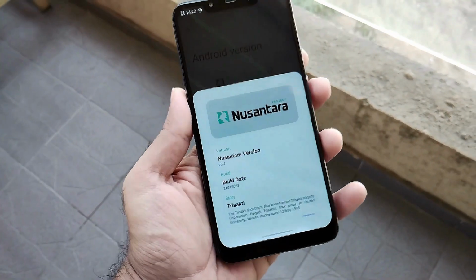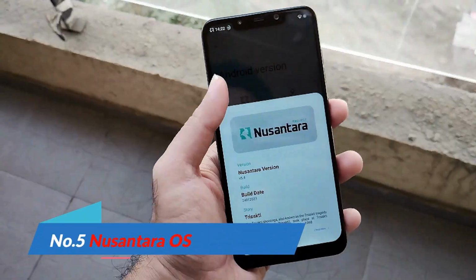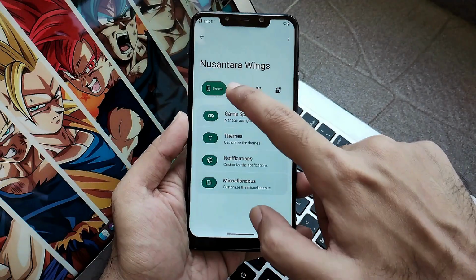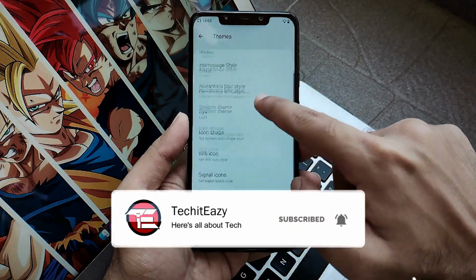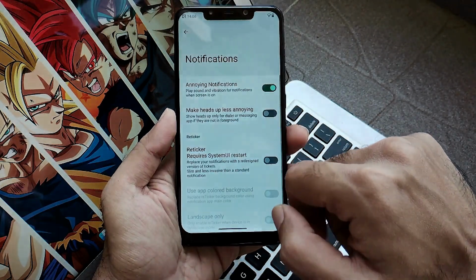So on number 5 we have No.4 OS. Talking about No.4 OS, the most highlighting part of this ROM was the way developers built the customization section of it. It was quite cozy and kind of everything assembled at one place.